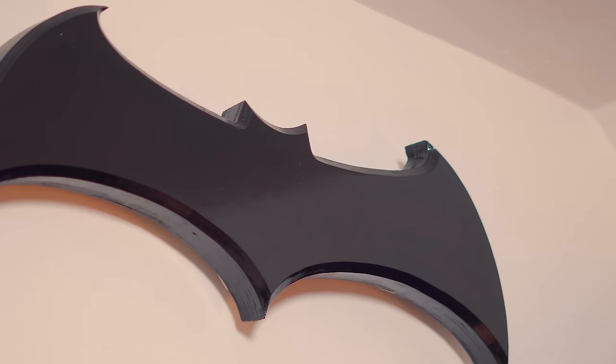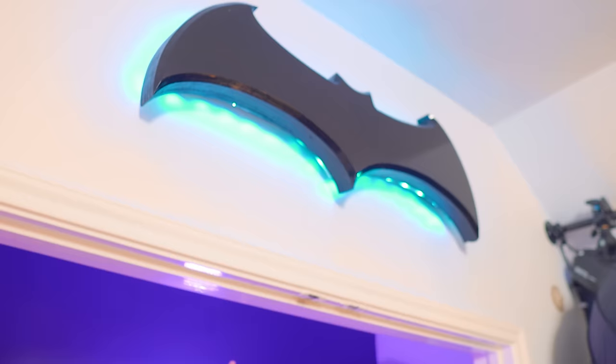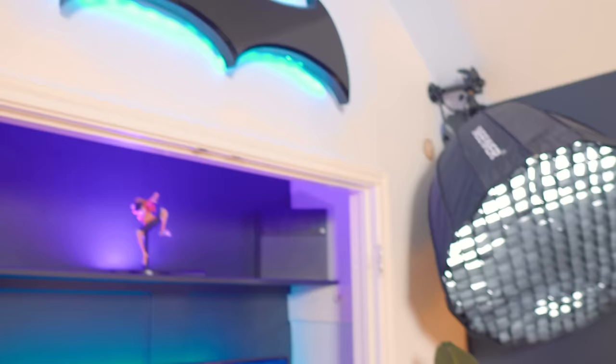And one of my friends that is a woodworker is the one that actually made the sign. So the sign is pretty heavy, it's beefy. And I just gave it a glossy black because, again, it's Batman style. And I put some RGBs around it. Not my best choice of RGBs because if you guys can tell, it's showing dots. So it's something in the future that I will definitely upgrade.